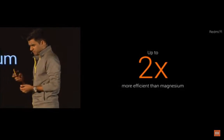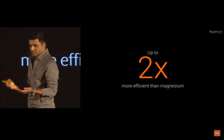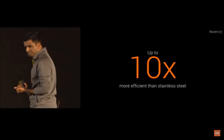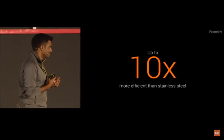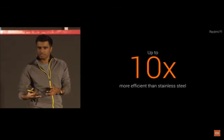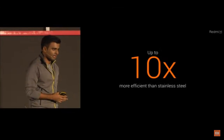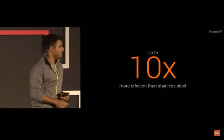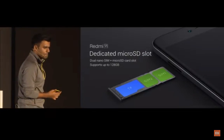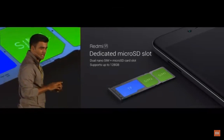In fact, it's 2 times more efficient at heat dissipation compared to magnesium, which is another commonly used material, and up to 10 times more efficient than stainless steel. So ultimately, thermal performance of your phone comes down to many different factors. And it's a particular focus for our R&D team from now and going forward. Redmi Y1 also has a dedicated micro SD card slot.